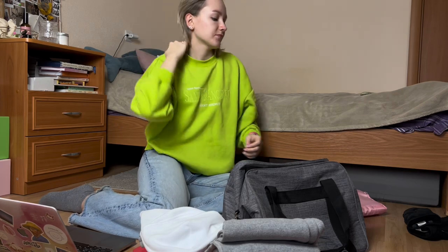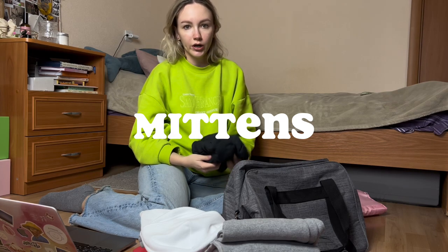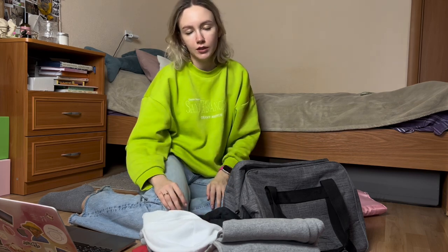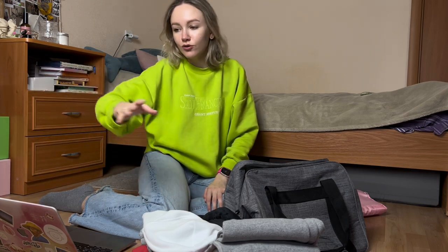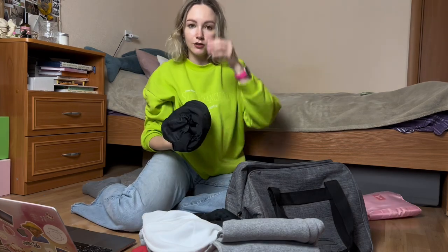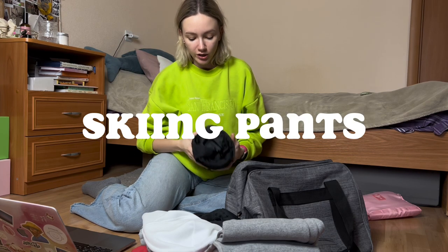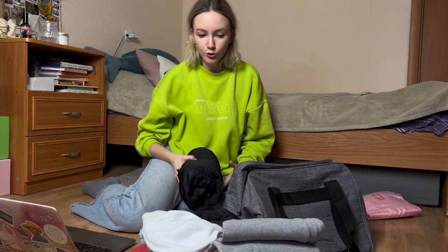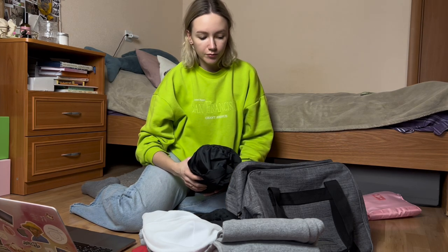Okay, so up next we have these beautiful mittens, and I'm actually gonna wear some on my way to Baikal, and I'm gonna pack an extra pair because I know that I'm gonna play snowballs and just roll around on the ice, and probably gonna need to change my mittens too. It looks like a black roll of something, but these are actually skiing pants, and they're so cool because they're really warm, and they don't take up a lot of space either, so that's really convenient. I'm still not sure if I'm gonna wear them on my way there, or if I'm gonna put them back.